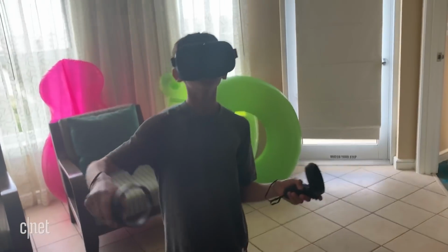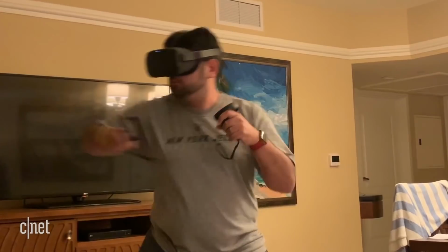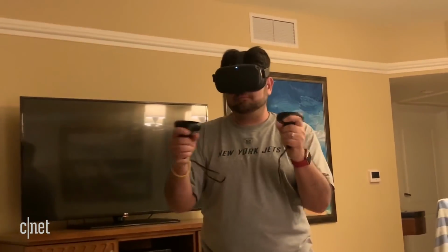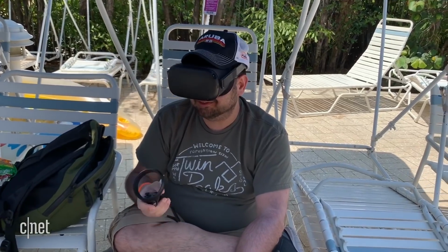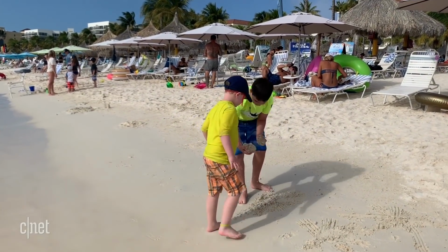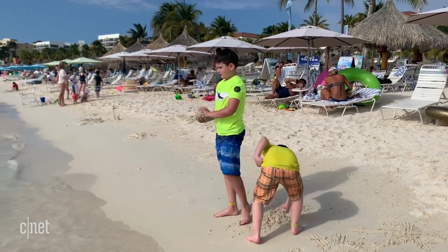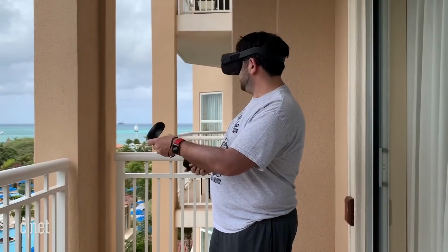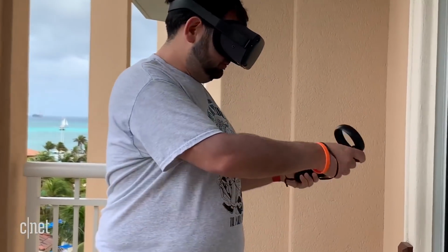Finding enough space, though, can be a challenge. Also, it's not meant to be used outdoors. Bright sunlight can damage the Quest's lenses, and extreme light can throw off headset and controller tracking. Plus, needless to say, keep this far away from sand and water. It's easy to dive in, but carving out time to be in VR means subtracting hours from the real world. And family, it's not easy to do VR casually. It's an all-in proposition.